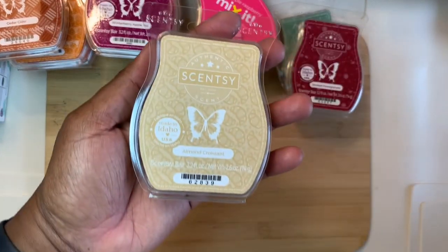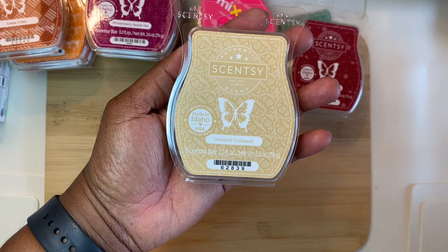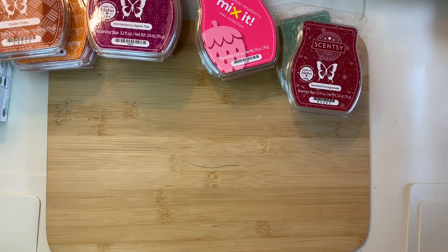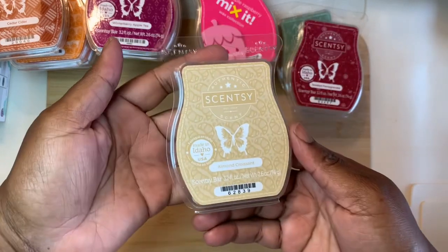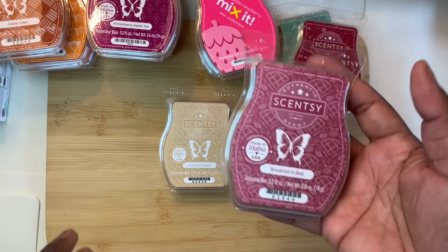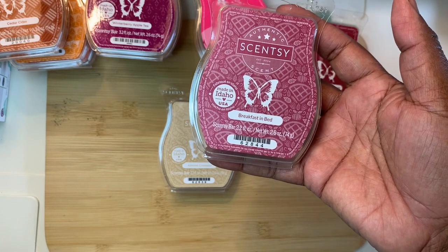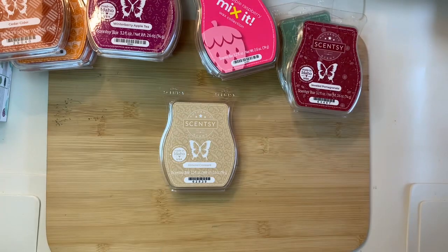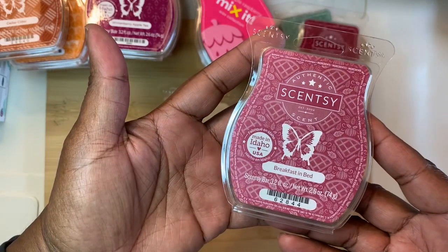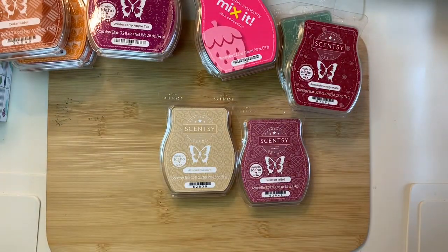Okay, next we have almond croissant. Yes. Listen, I had one of these bars before and I had to be very sporadic when I was using it. Oh my gosh, it smells so good. That's just like my churro. But yeah, this is breakfast in bed. That almond croissant smells yummy. Yes and yes. I like that.